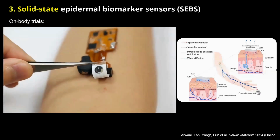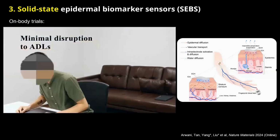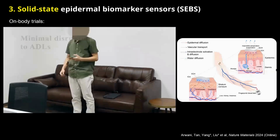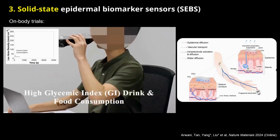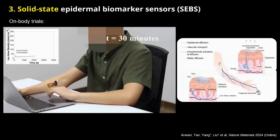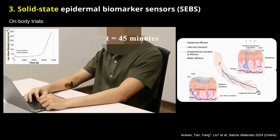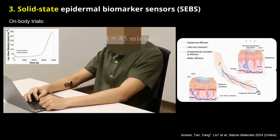This is how it looks when it's worn on skin. The user can wear it and go about activities of daily living, ADLs. And here we look at a bit of dietary effects. He drinks a high-sugar drink, and after some time, this is showing the lactate reading. The lactate actually goes up quite a bit. There's a time lag, of course, for the skin to show this.